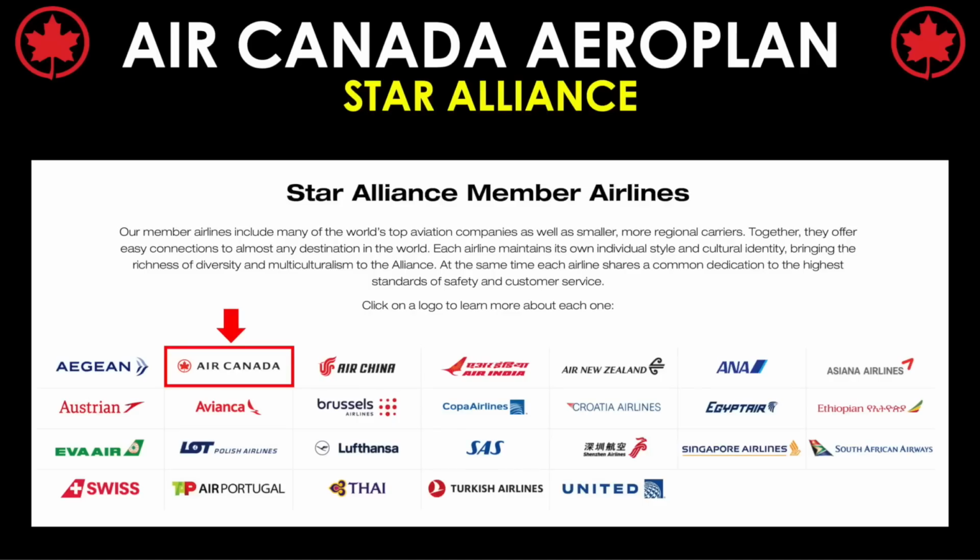Now, I'm sure many of you out there are wondering, why in the world are we using Air Canada's program to, A, not fly Air Canada most of the time, and B, fly to Europe? Well, that's because we have these things called airline alliances, and we're using the Star Alliance. You can see Air Canada pictured right there on the screen.